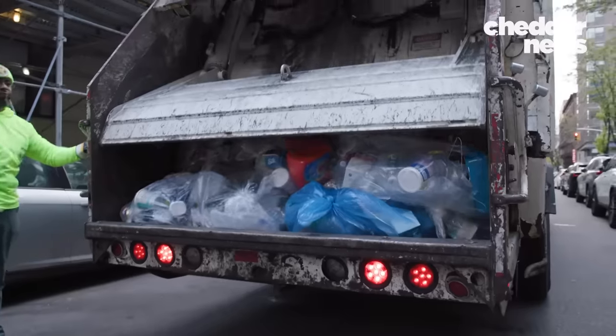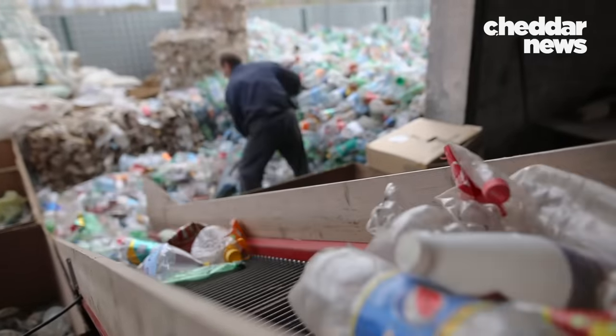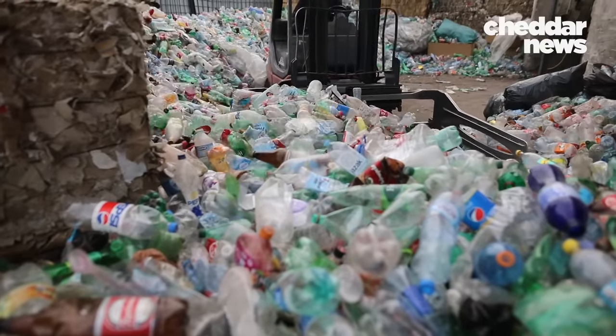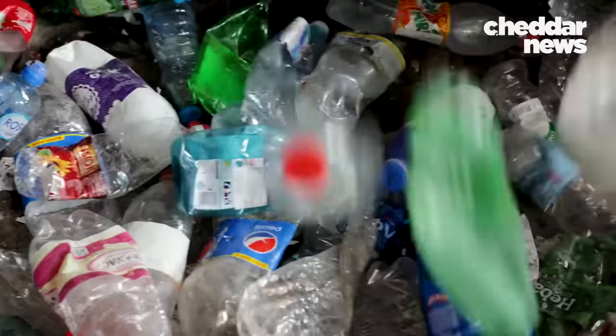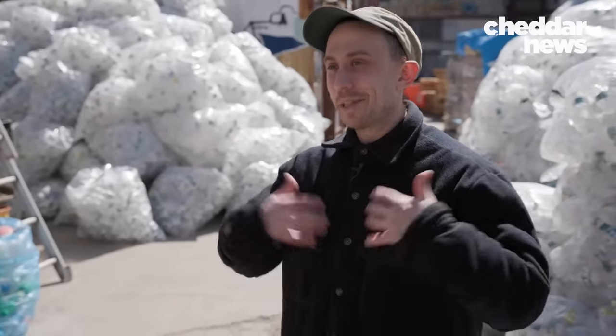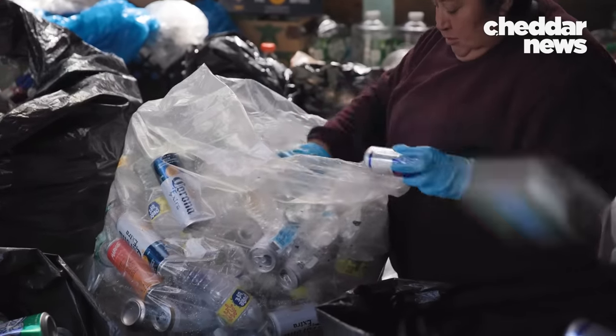There is a way to get to zero waste. It's just about scaling it and then increasing participation rates. Recycling has gained popularity over the last two decades as people become more environmentally conscious. But it also pays to recycle. There's enough waste for everyone to get their piece and for everyone to contribute to making the city better. I think that really has to be the focus.